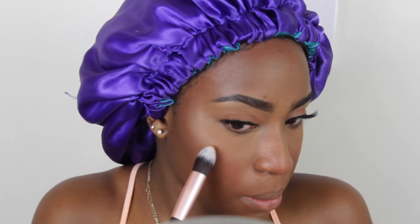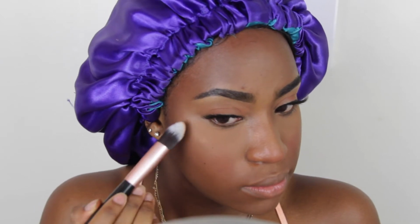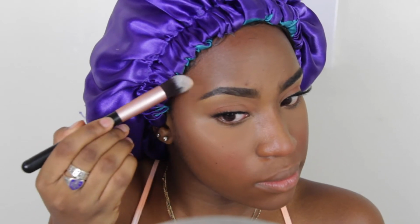I really don't know face structure, Ollie. I'm so sorry. But I apply it from right there to above my eyebrow in a kind of C shape, and the camera wasn't even picking up the highlight. I wish it was really picking up that highlight.